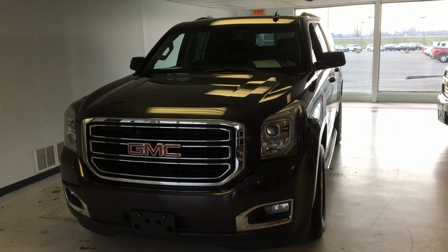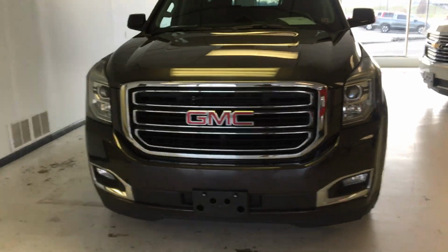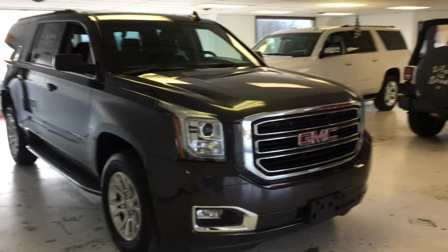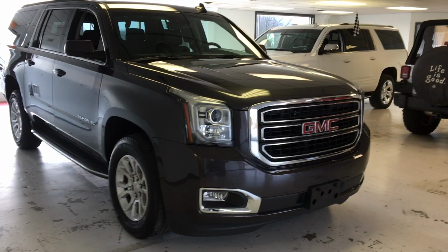Hi everybody, thanks for tuning in to the video in this 2018 GMC Yukon SLT. The SLT is one of the upper trim levels of the GMC Yukon. This particular Yukon is also the XL, that's the extended length. Not only do you have 3 rows of seating, but there's tons of room in behind those rows.